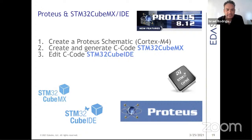IDE. Sorry, this Cube IDE you can use instead of, for example, Keil or MDK-ARM. I will show you some integration also, but in this case, you are going to use this one.